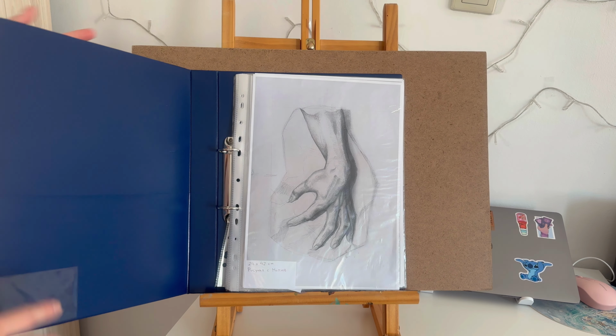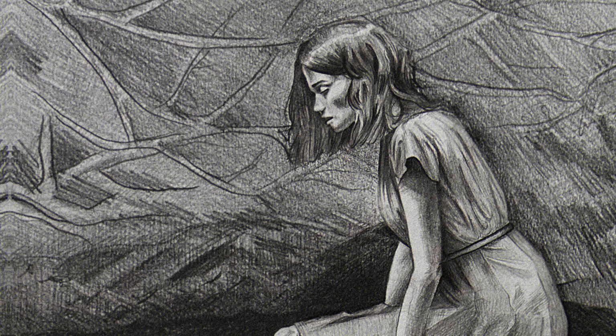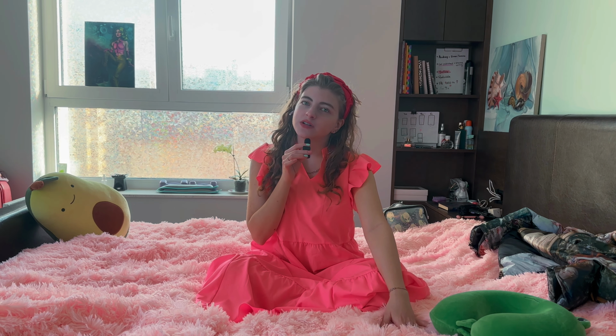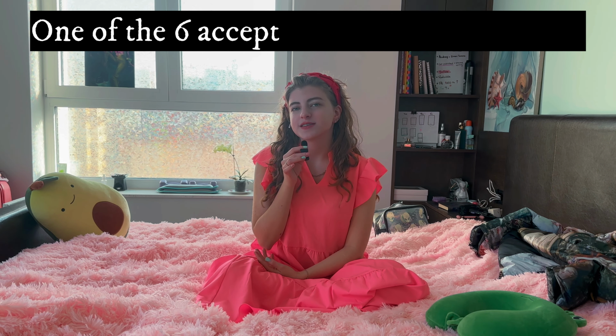Hey, this is the portfolio that got me into a really prestigious art academy in Europe. The academy I'm enrolled in, where I'm struggling because it's so hard, is actually considered one of the top academies here. It's the National Academy of Art, and every year, hundreds of people apply. Only a small number of those applicants are accepted though, and I was one of the 6 artists who got in.